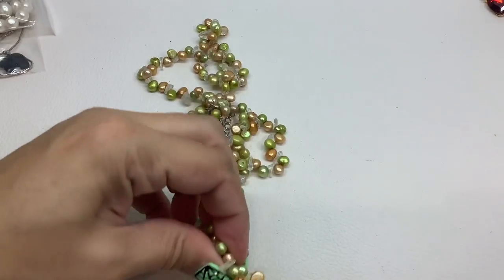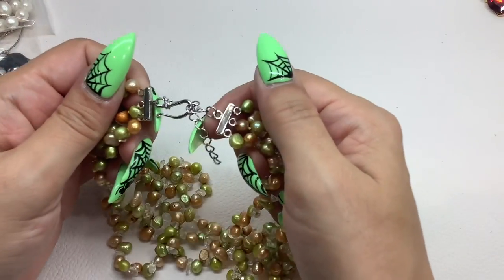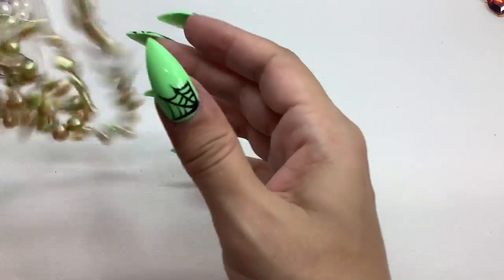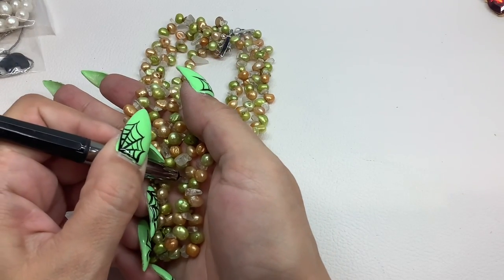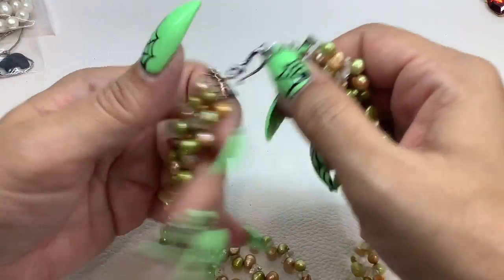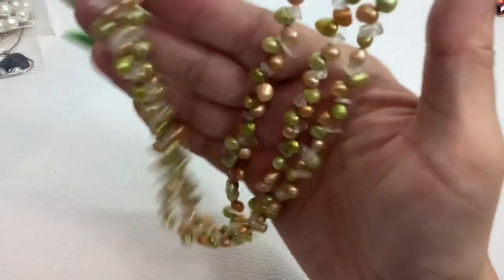See some more pearls. That's a cool clasp. I don't think it's sterling. I don't see any markings, but it's pretty cool nonetheless. Let's see what these little chips are. Quartz and two different color pearls. You got the green and the orange. Triple strand. Eight and a half inch drop, but there is an extender. $20. Beautiful fall colors.